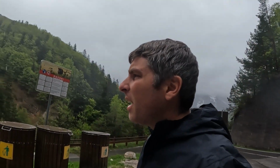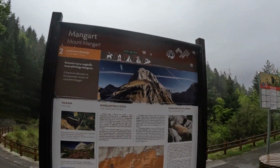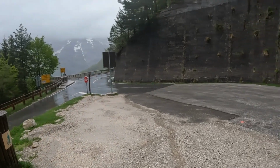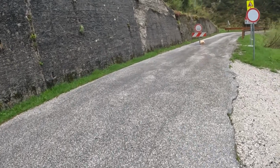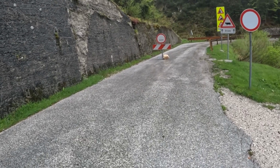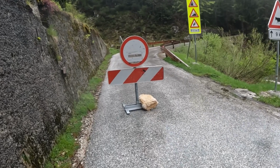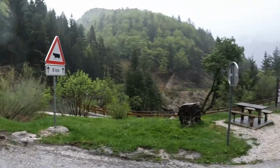Here we go, everybody. We are heading up to Mount Mangart. There's a lookout up here, and that's kind of what we were going up to see. And we got to this junction here. We're supposed to turn up the road and follow this road up here, and it looks like it's closed. So I'm not going to take a chance. I mean, I can get around it, but I think it's probably just for local traffic. It is quite steep. Got 22% grade in some of it. But there's no reason why I should try to go around that.